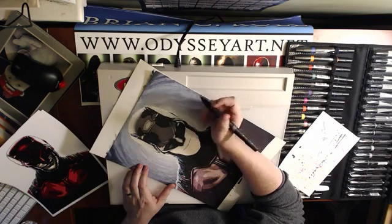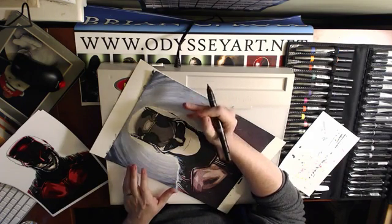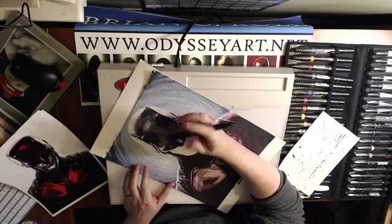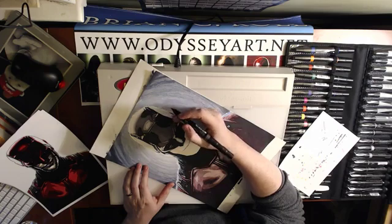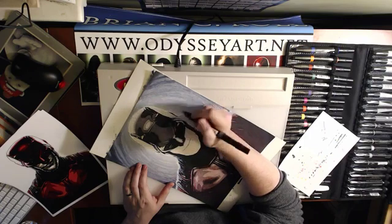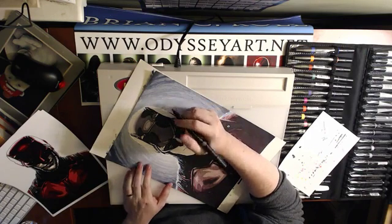Is it a character that exists, first of all? If so, you're going to go to Google first. For instance, Daredevil, I'm going to go online and I'm going to find as many images as I can of Daredevil, so that I can get a good idea of his costume.